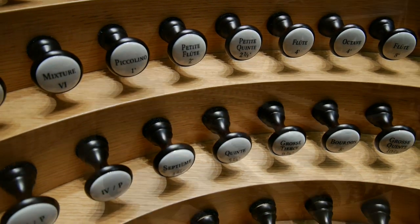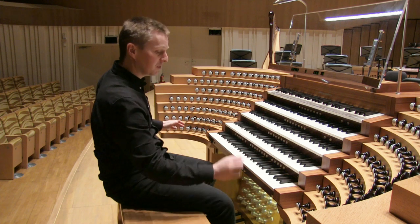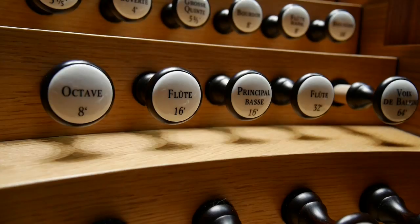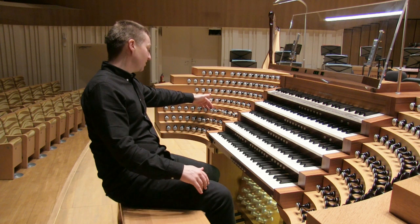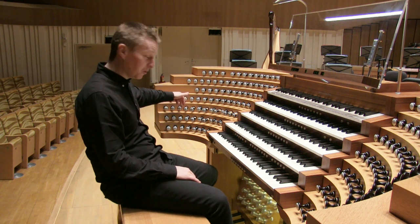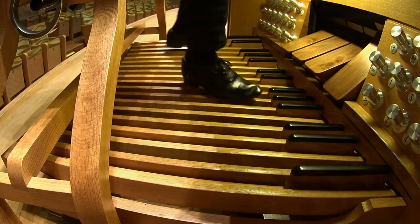The pedal section alone has three 32-foot flue pipes, and we have a full complement of all the different pedal stops. So we start with a 64 acoustic, up to a 32, 16 foot, 10 and 2 thirds and 8, 4 foot, 6 and 2 fifths, 5 and a third, 2 and 2 thirds, 4 and 4 sevenths, 2 foot, 1 foot, building up to a mixture at the top. That's just the flue sound.